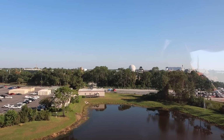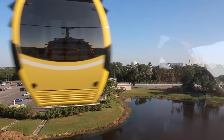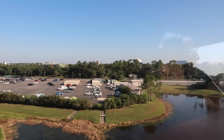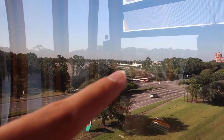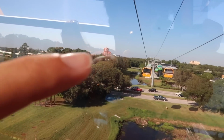It's kind of hard to see, but right over there are the back of all of the countries. There's Japan, and then the American Adventure Pavilion, there's Morocco. It's pretty cool. We'll be heading over there in just a second. Hollywood Studios? Yeah, there it is. That's where we started, right over there on that line. And then we took that over to the Caribbean Beach, over to Riviera, and now heading over to the redirect for Epcot, which is right there.